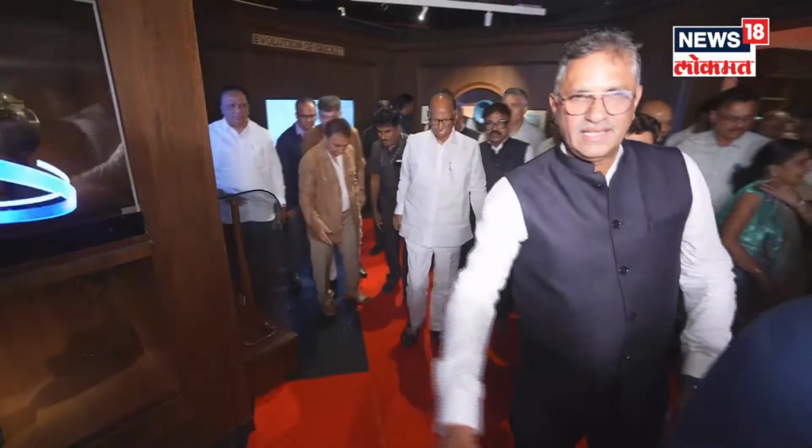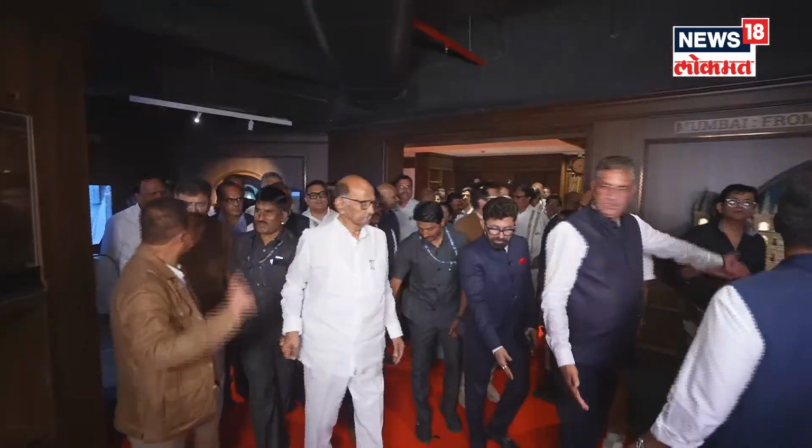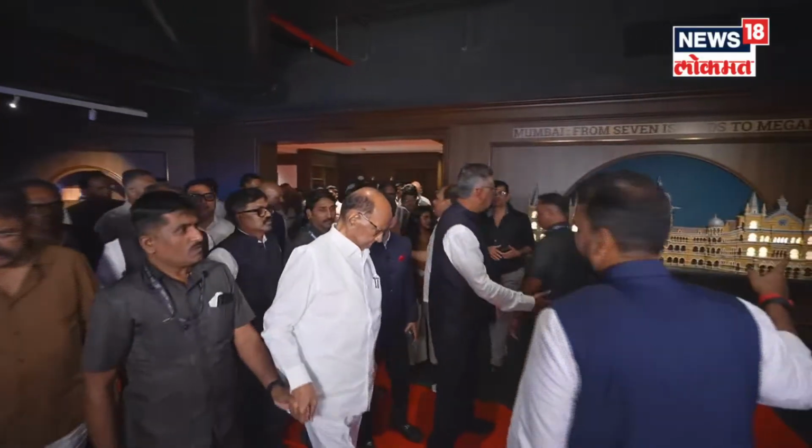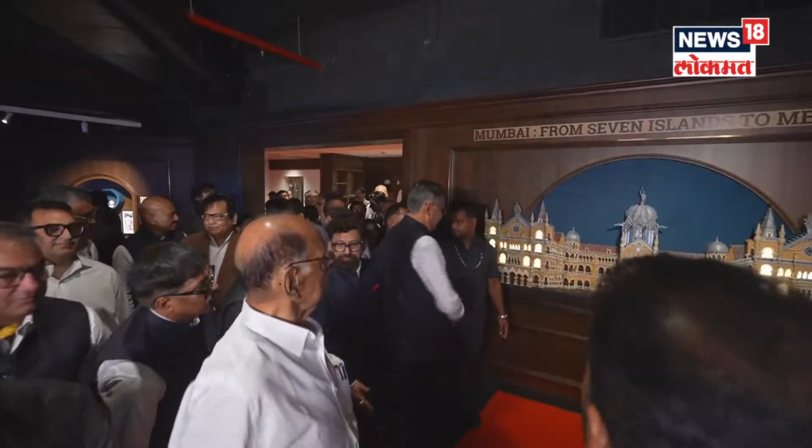Mr. Sunil Gavaskar, Shri Sharad Pawar, Advocate Ashish Shelar, along with the President, Mr. Ajit Pawar, and the office bearers, Apex Council members of the Mumbai Cricket Association, former India cricketers. After that, we go to the next stage.